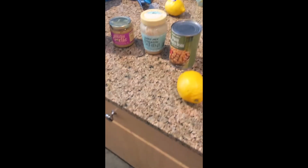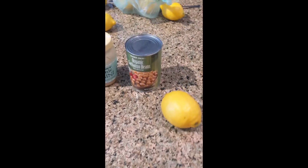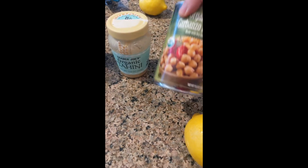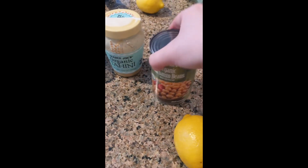Step one, you're gonna need all your ingredients. So I have my lemon, as we've discussed before. I have plenty of them. I have my, what are these? Garbanzo beans, chickpeas, whatever. I've got some tahini.